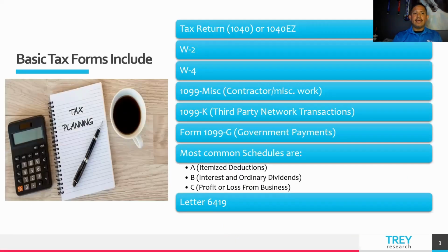Now some basic information that you need to be aware of. This information is your tax return. Your tax return is your actual 1040. So when a lender asks you, will you please send me your tax returns, they're asking for the 1040. Of course, there's also the W-2, which is the form that you receive from your employer if you are full-time, part-time, and you get paid by check, and where they take out taxes.